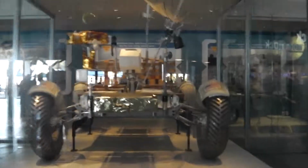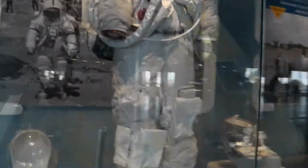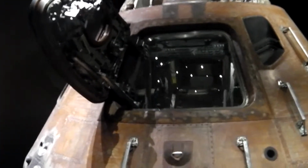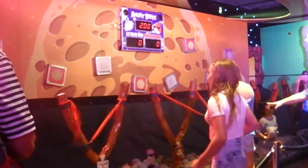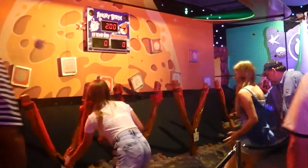And again, there's lots to see and do here. There's the actual moon rovers, there's spacesuits, there's all sorts to take a look at. There's plenty to keep you entertained, and if you are travelling with kids, this might be a little dry, so they have also built a small section for Angry Birds. This has a few more fun games, a bit more interactivity involved.